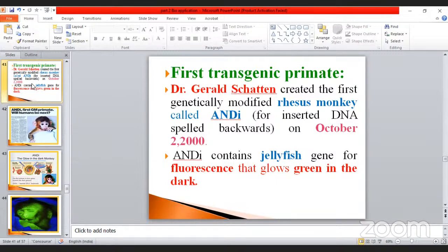Likewise, the first transgenic primate was also created by the scientist Gerald Schatten, a rhesus monkey called ANDi, which is inserted DNA spelled backwards, on October 2, 2000. So don't forget, my dear students, this is very, very important. The first primate's name is Andi, and the date is October 2nd, 2000.